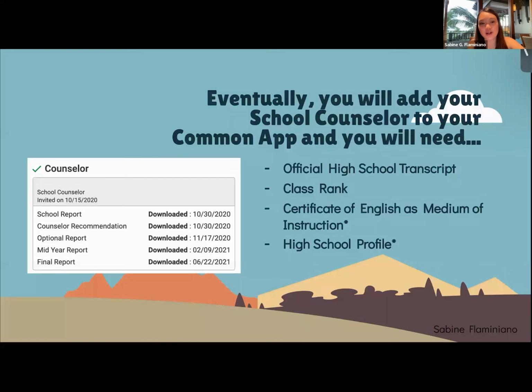Then there's the high school profile. Now, this one is an interesting one because not all schools have one on file. This document basically provides the admissions officers an idea of what kind of high school you came from. And it should include information like class size, like how many students were you in your batch, the curriculum used in your school, whether it was the Philippine K-12 curriculum, IB, stuff like that. Third is the AP classes offered at your school, if any, your school's grading system, and lastly, any orgs, sports teams, or leadership positions that are offered in your school.